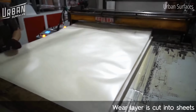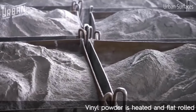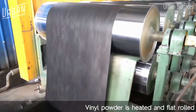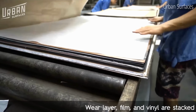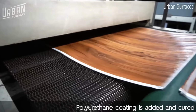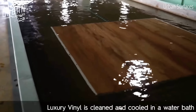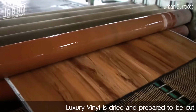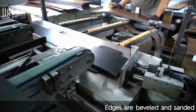The top wear layer and pattern film are cut into sheets. Vinyl powder is heated, flat rolled, and also cut into sheets. The layers are stacked and heat pressed together. A polyurethane coating is added and cured. The luxury vinyl is cleaned and cooled in a water bath. Finally, it is cut into planks, inspected, and packaged.